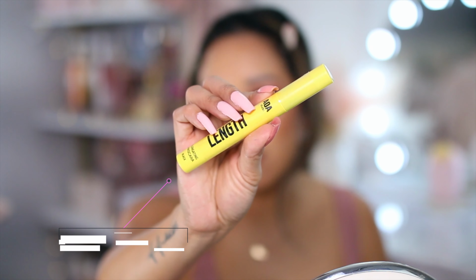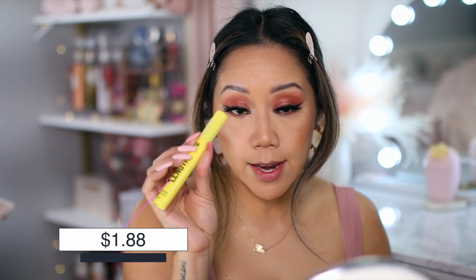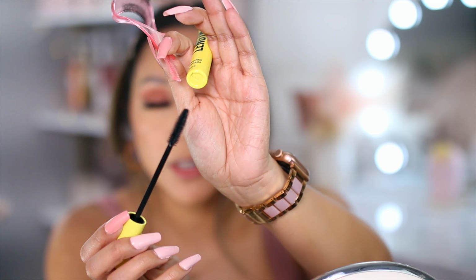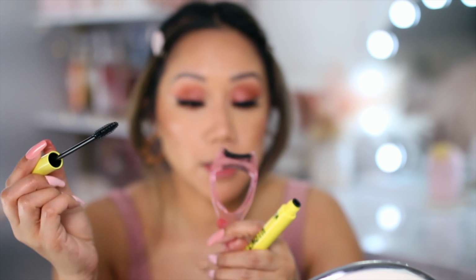For mascara, we are going to try this length elongating mascara. I'm not sure if it's waterproof. It says lengthening, long wearing, and it's also buildable. For this, we will be using this little tool from AOA Studio. I'm sorry, I know it's dirty, but you know what? This thing actually works. Now, let me show you guys the wand. So it does have a pretty long wand with small teeth.